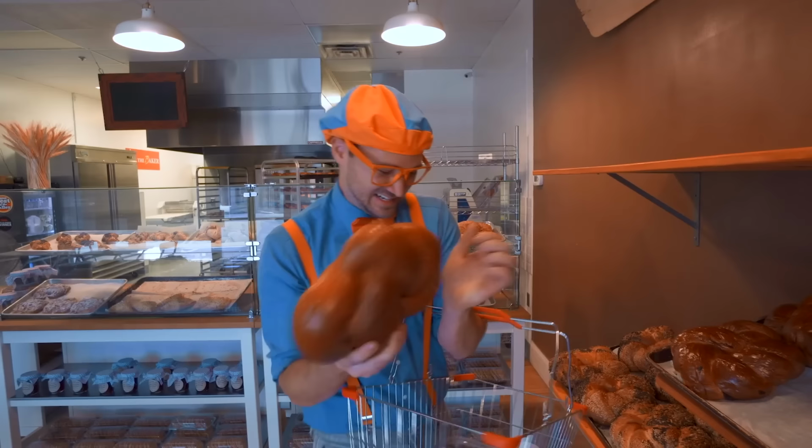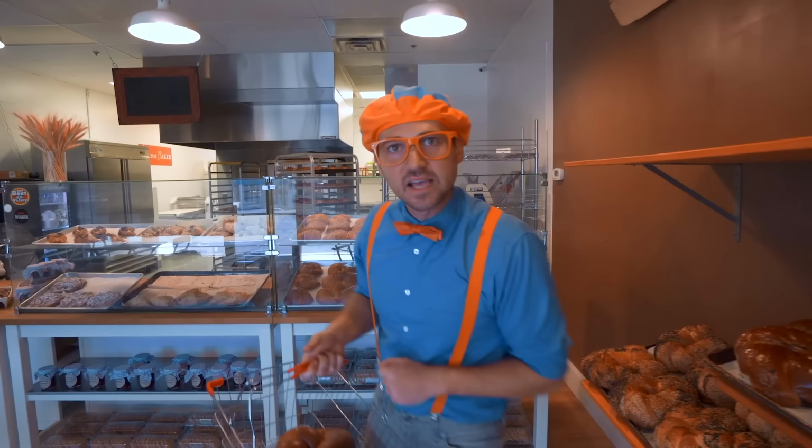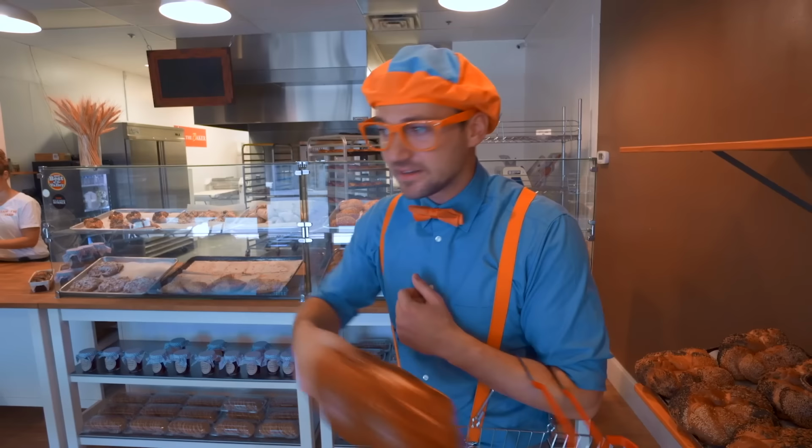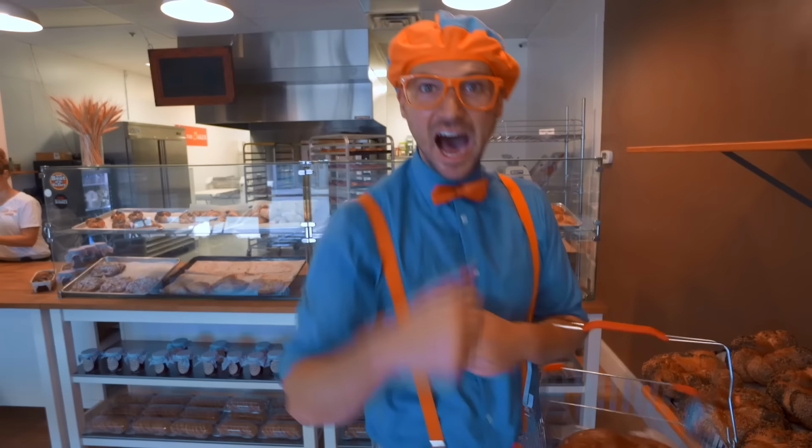Hey, wait a second. Have you ever wondered how bread products like this are baked and made? It's so big and pretty. What are we doing out front? Let's head in the back and bake some stuff today. Let's go.